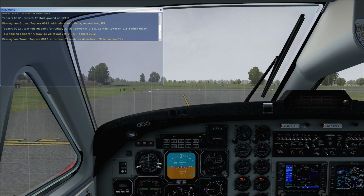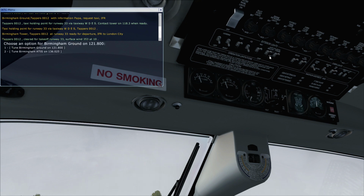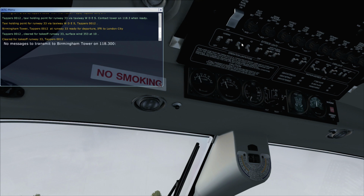Birmingham Tower, Avers 0012 at runway 33, ready for departure, IFR to London City. Avers 0012, cleared for takeoff, runway 33, surface wind 35 at 10. Cleared for takeoff, runway 33, Avers 0012.